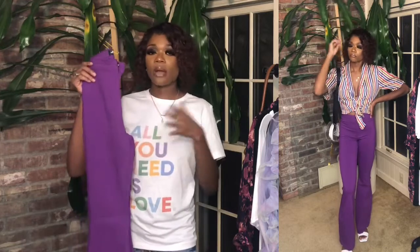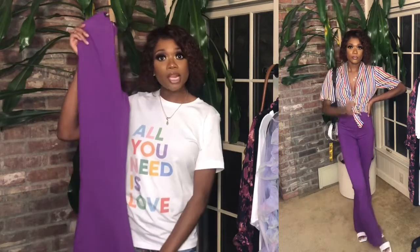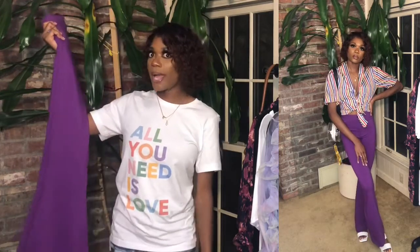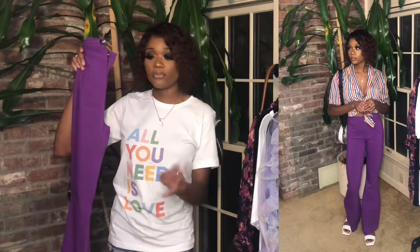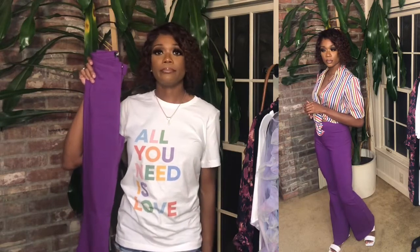For the shoes, I wore the same white shoes I wore for those olive pants, but I absolutely do love that look. I'm going to wear that look somewhere soon. Me and my friends are going to go have something to eat or something. That look was just my favorite of all of them. That was my most favorite look.